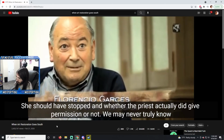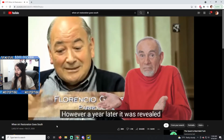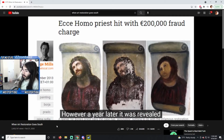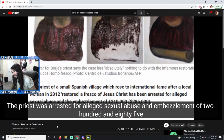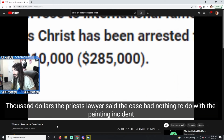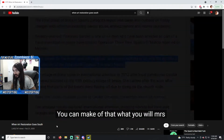And whether the priest actually did give permission or not, we may never truly know. We could ask him. However, a year later, it was revealed the priest was arrested for alleged sexual abuse and embezzlement of $285,000. The priest's lawyer said the case had nothing to do with the painting incident. You can make of that what you will.